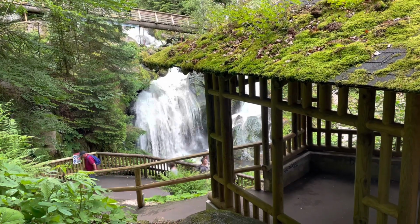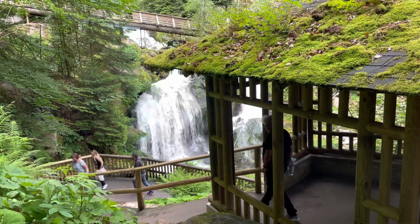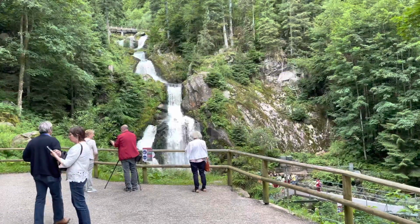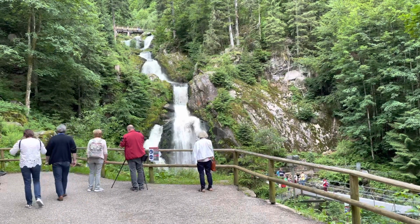As I said earlier, this is the highest waterfalls in Germany and it is called a cascade waterfalls due to the multiple levels it flows through. Here you can see its cascaded fall clearly.